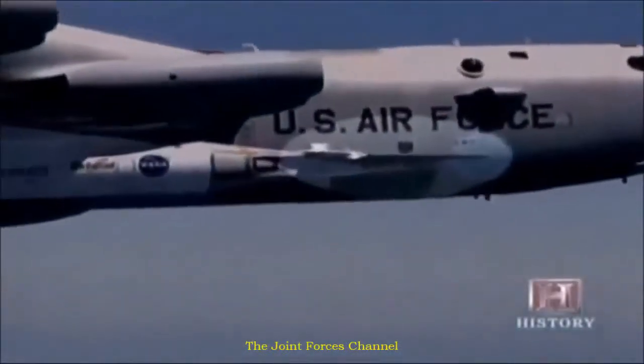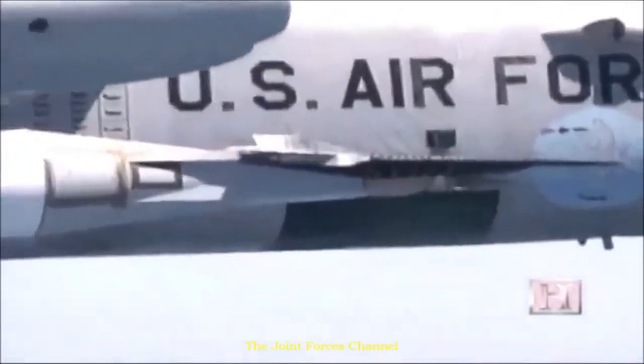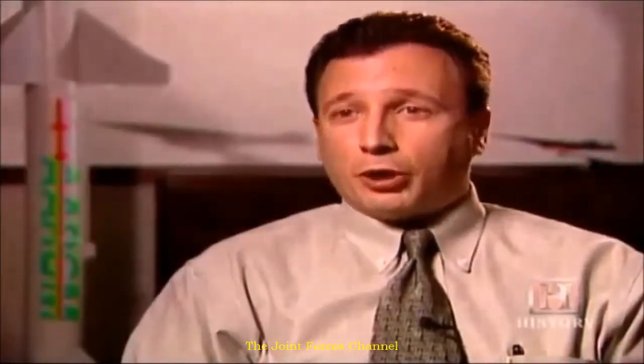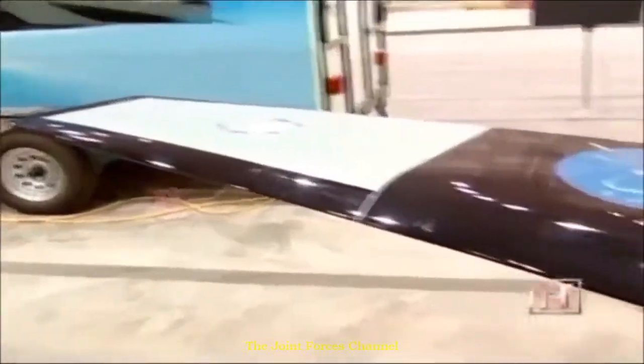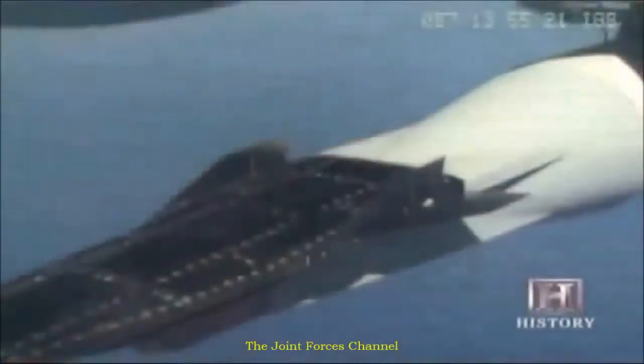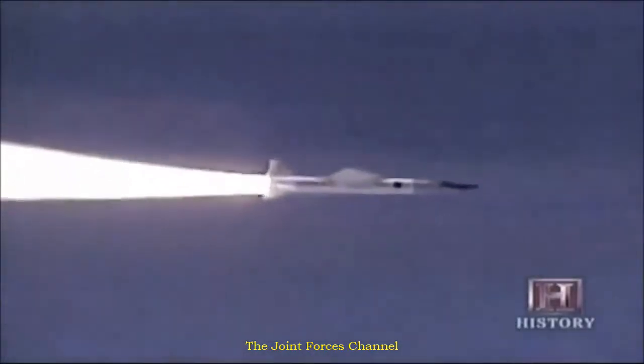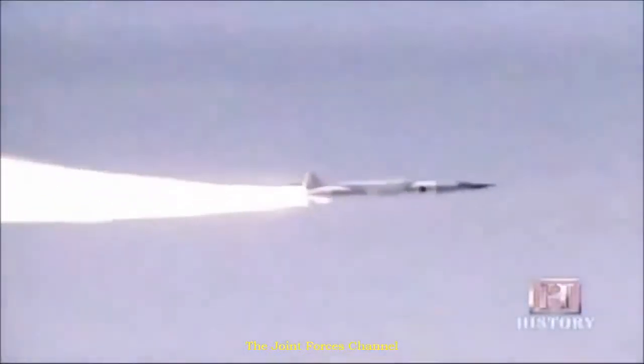The X-43 vehicle has to endure some very extreme temperatures. The temperature along the leading edges of the vehicle, for example, are in excess of 3,000 degrees Fahrenheit. The front of the X-43 and the leading edges of the tail are made of carbon-carbon, a lightweight and strong composite material that can withstand extremely high temperatures.